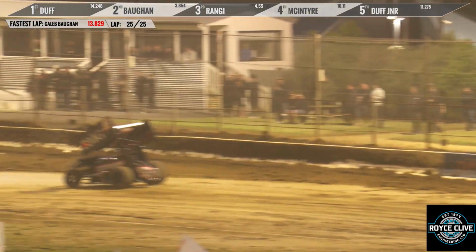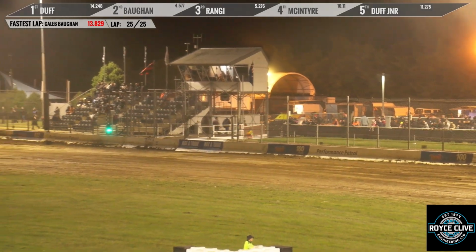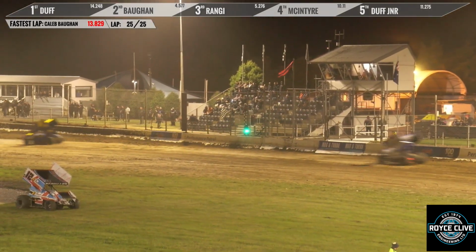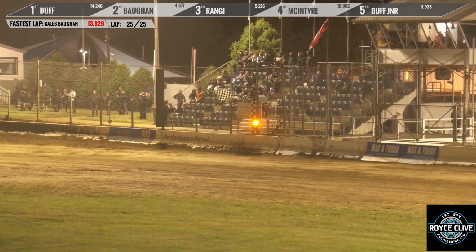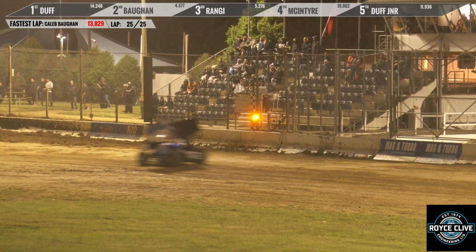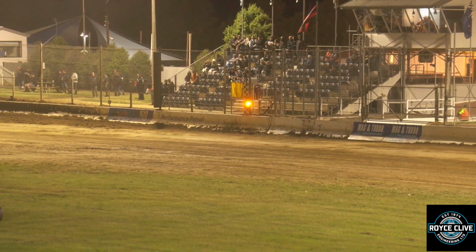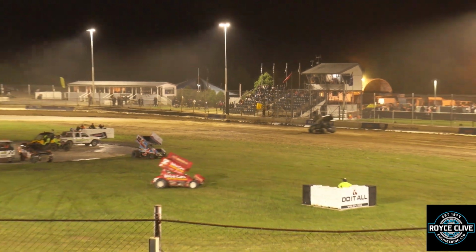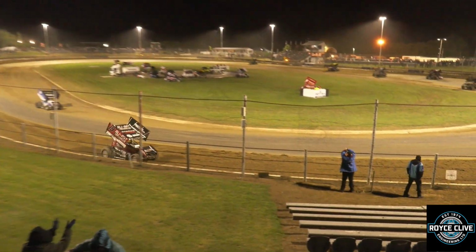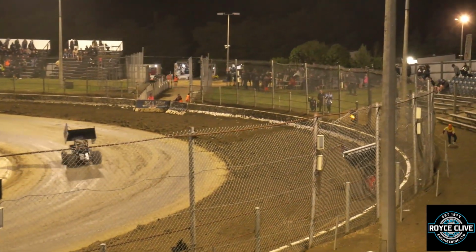Caleb Bourne in that 2nd spot from the Daltons car itself. Connor Rangi coming home in 3rd place ahead of the 88 of Jacob McIntyre from Steve Duff, Bailey Patterson, Kyle Glover and Adam Evans is the final finisher. There you go, Ruapuna. The Duff man brings the feature race home here tonight.